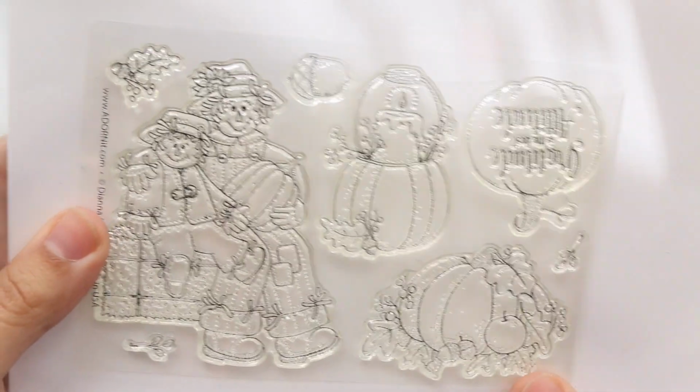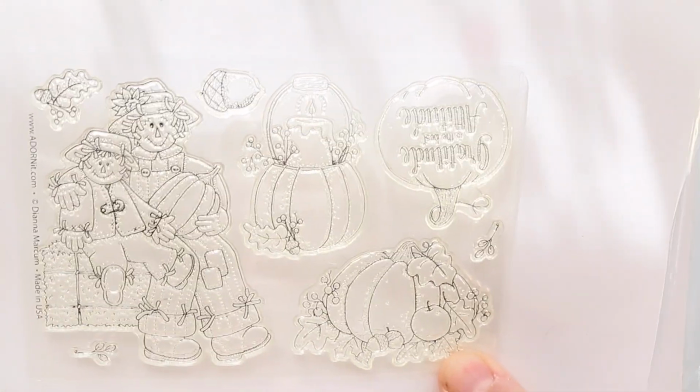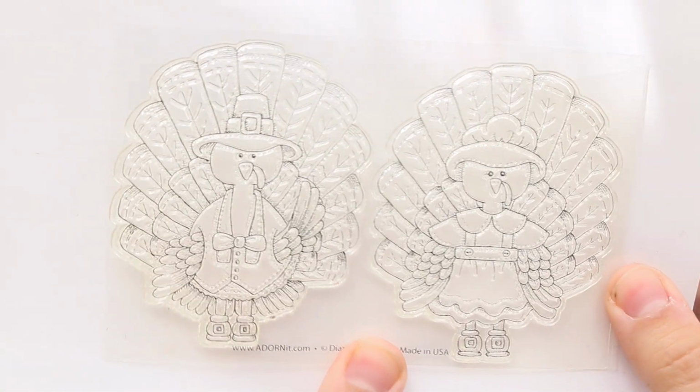Then we have this stamp set. What do you call it? Scarecrow, holding a pumpkin, and there's another pumpkin with a candle. It's all about pumpkins. Then we have these cute turkeys. We have a boy and a girl turkey.